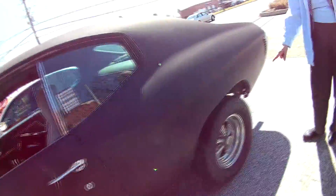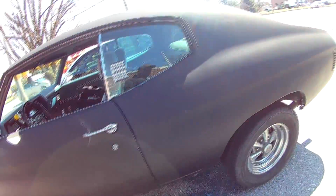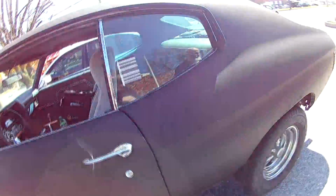Got a bigger engine than you had. You had a Chevelle? No, I had a Corvette. A Corvette, yeah. What's with these tires? I know they're beautiful, aren't they? They're the best. That's for extra traction.